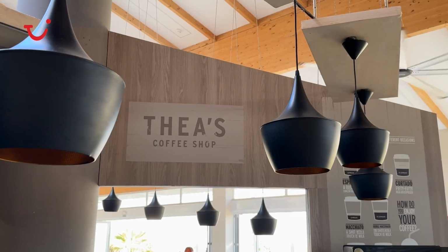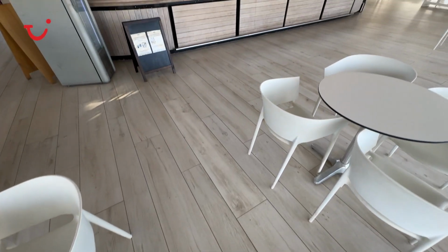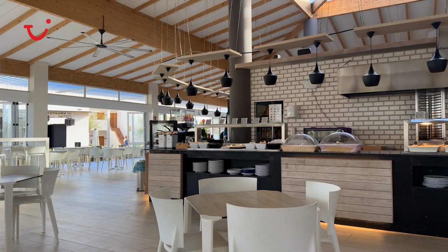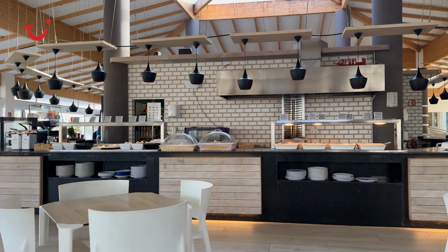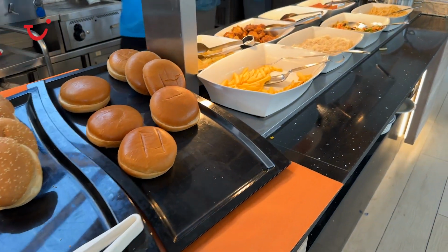And then just next to it is our main bar. It's divided into 3 sections, which you can all enjoy. We've got Thea's coffee shop, where you can get your special coffees and hot beverages. You've got our main bar open throughout the whole day from about 10 in the morning until midnight. And you also have the snack bar, where in the morning we've got a late breakfast, followed up by snacks for the whole day, and ends up with a tea time before dinner time.